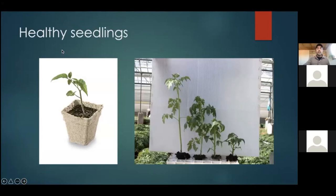in the following slides. Healthy seedlings. When you go out and buy to the store, you're going to find all kinds of stuff. You know, for example, these tomato seedlings, this is what you want to get, like the one on the picture that has the white background. Right there, we have a healthy seedling that is ready to go on the ground.